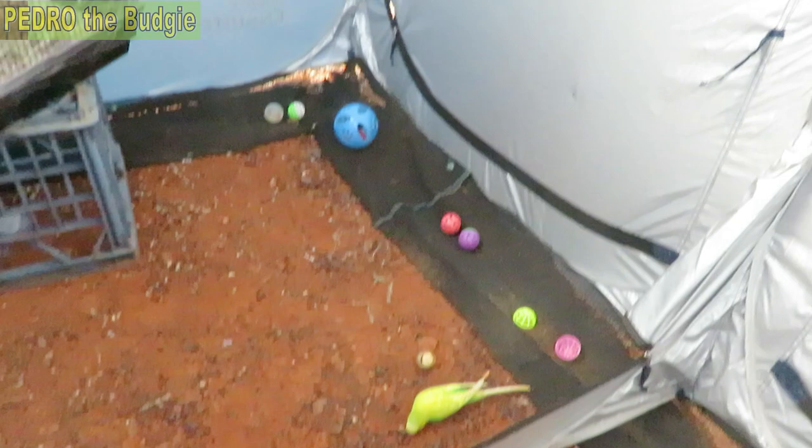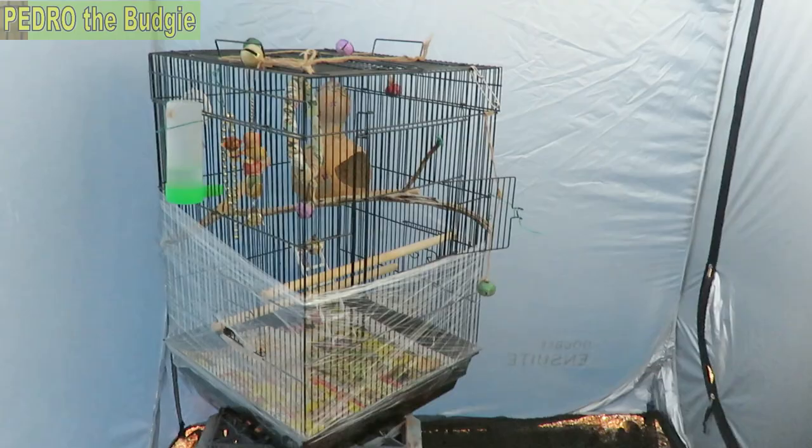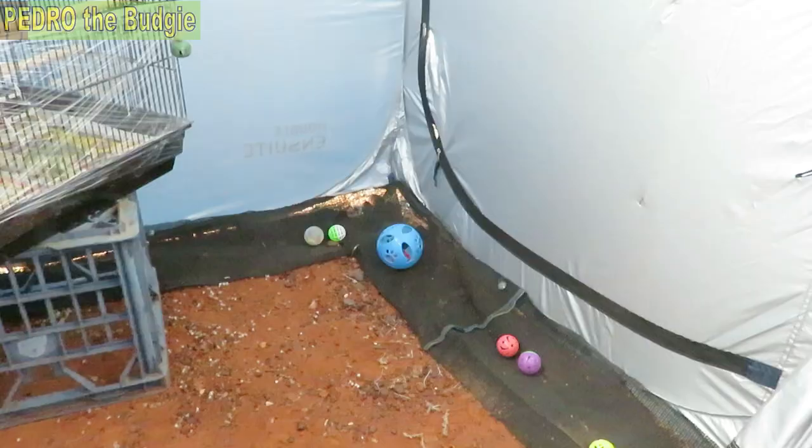Pedro's in his small tent. See, this is his little windows. And we got his cage here. And Pedro's eating dirt. Hey, that's good for you, isn't it, Pedro? He's got all his toys on the edges there.